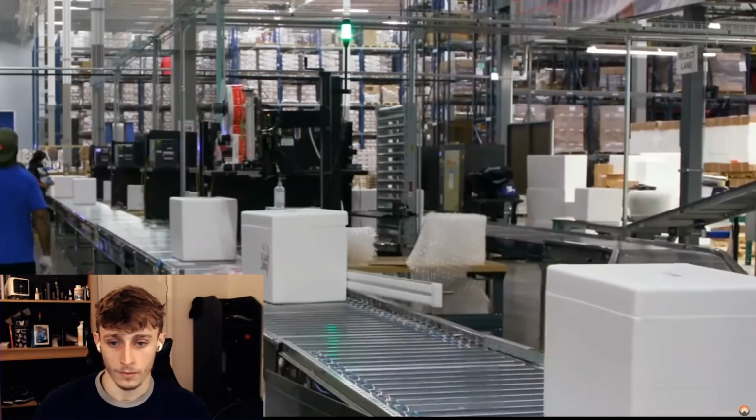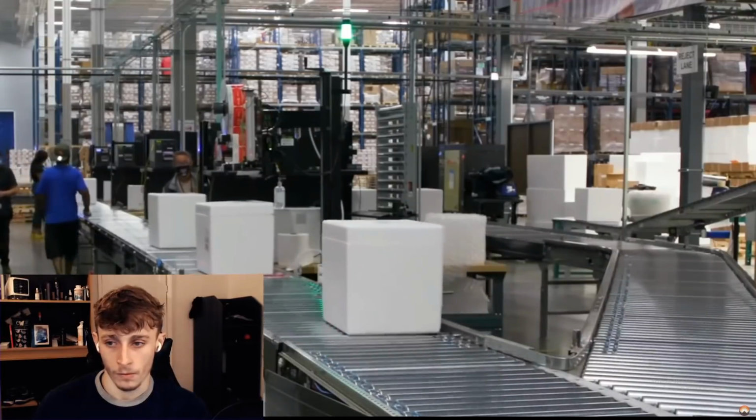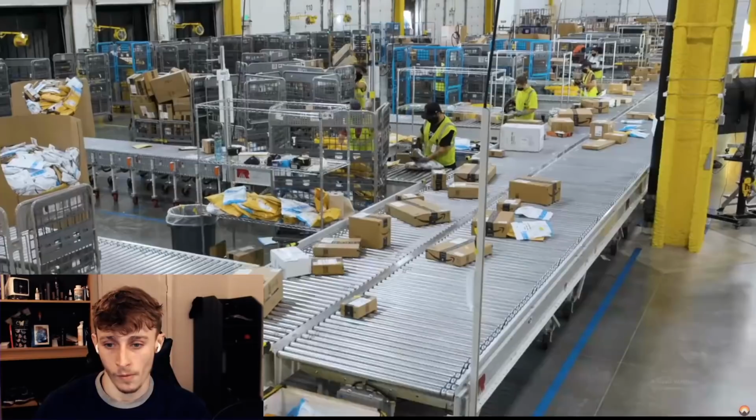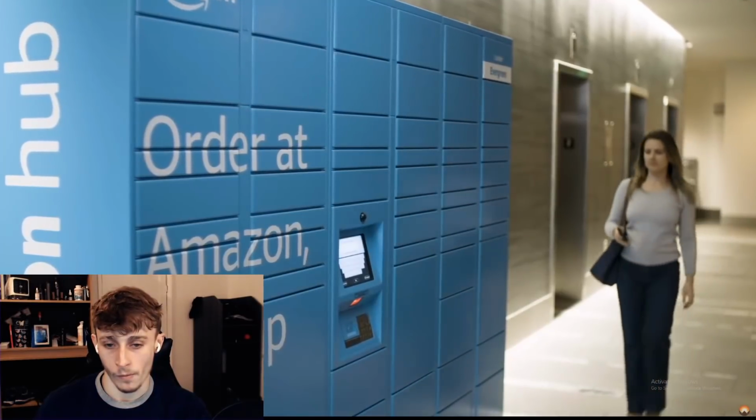The way FedEx and UPS move packages today is largely the same way they did decades ago, but Amazon's system is only possible through innovations that allow them to manage such a massive, complex, and convoluted system.